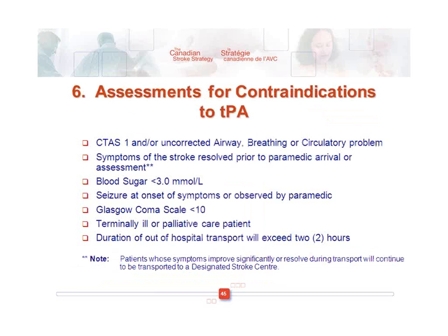So, contraindications to TPA, and this is the long list on the prompt card that we talked about before. There's 3 major criteria you're looking for and a few caveats, and then there's all these contraindications, and we've addressed most of them. But see, test 1, an uncorrected airway, breathing, or circulation problem, we want to close as possible with these patients. And again, consider this maybe an alternate diagnosis. Symptoms of the stroke resolve prior to paramedic arrival or assessment. So if they are normal when you get there, maybe it was a TIA, we're not bypassing them.